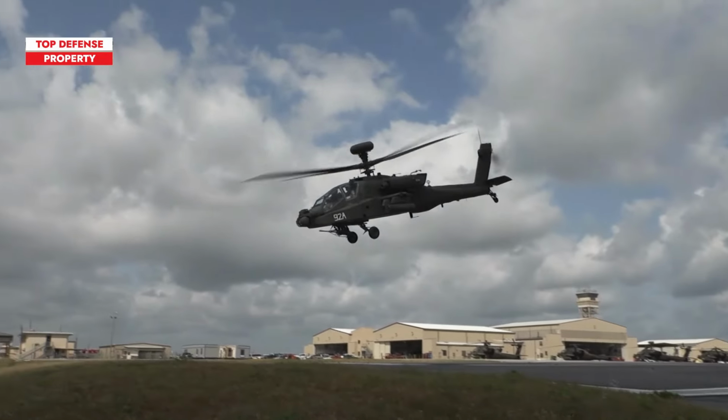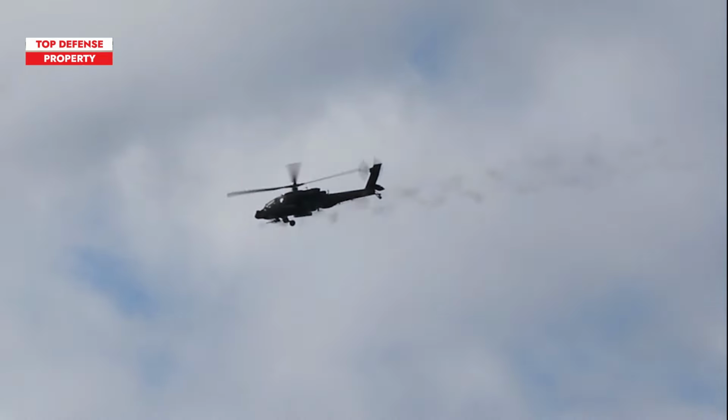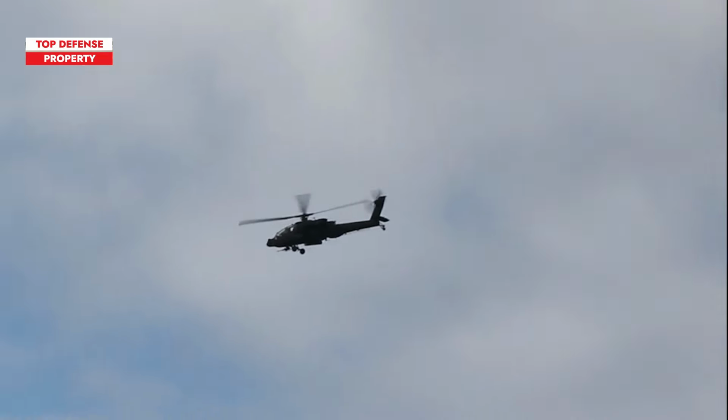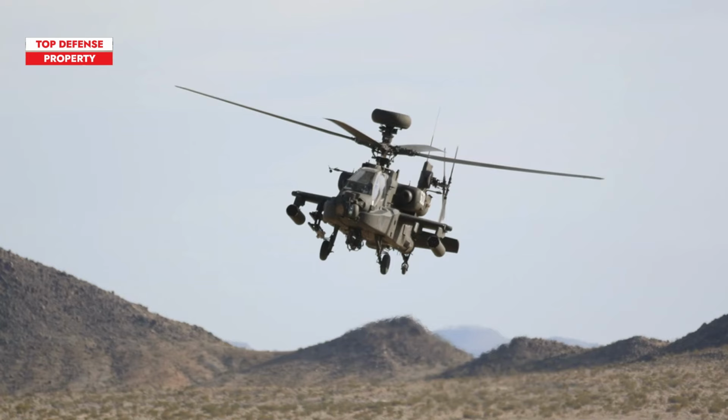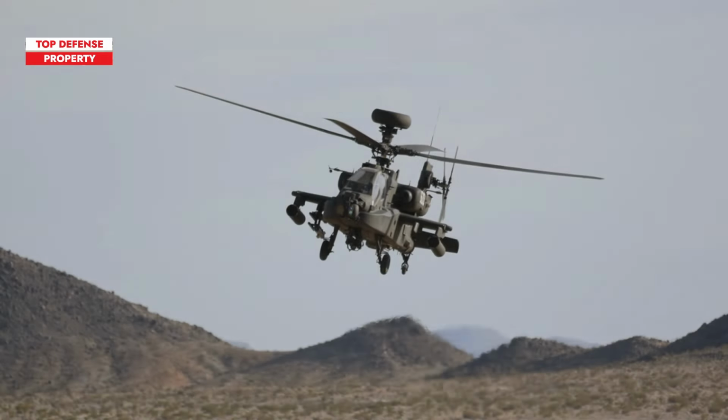The Apache has demonstrated its capabilities in various theaters, including the Middle East, Central Asia, and Africa, with an impressive track record against a wide range of adversaries, from guerrilla fighters to main battle tanks. Since it began operations in 1985, the Apache has established itself as the most successful attack helicopter of all time.